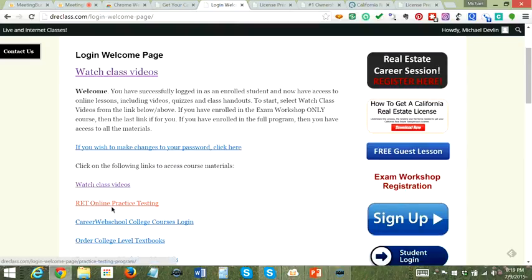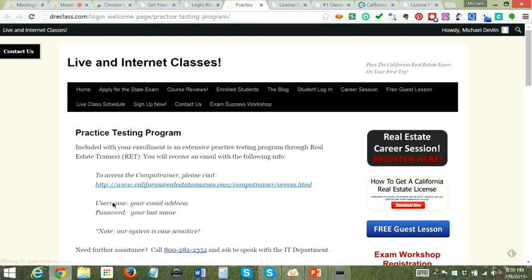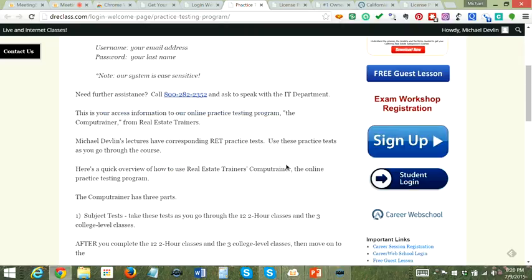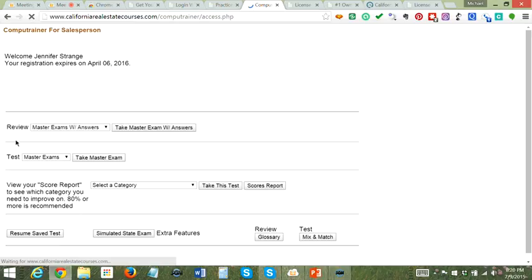As you go down, it says RET Online Practice Testing. After you enroll, within a day or two, an email is going to be generated that gives you a link to where the online practice testing is. Sometimes it ends up in people's spam folders. Rather than calling me and saying, I didn't get the email, if you click on that link, notice there's a link to where the practice testing is, and we told you your username is your email address, and the password is your last name in lowercase. Plus, if that's not enough, there's the phone number of the company that does the practice testing, and there's a description of the practice testing. Why don't we just click on it and see what the practice testing looks like?